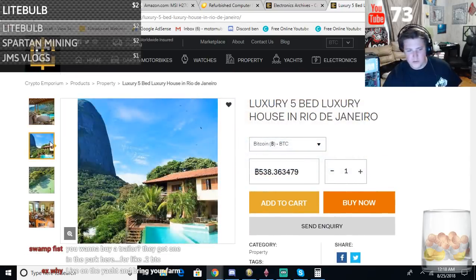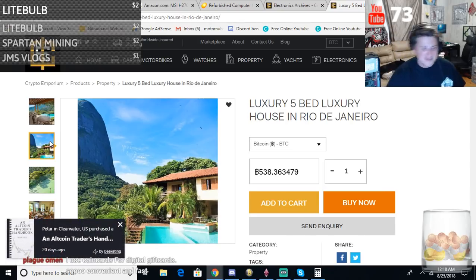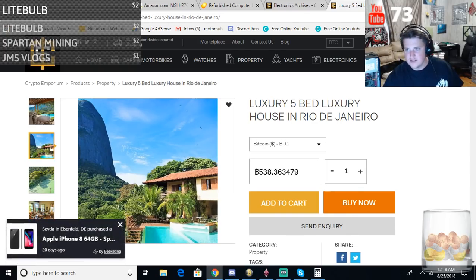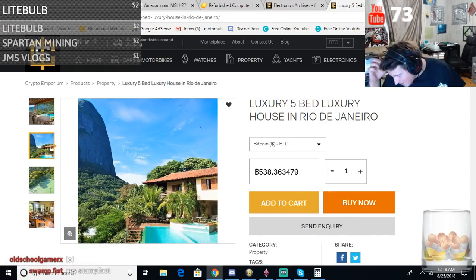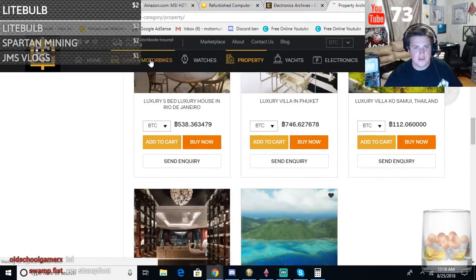Well, we're on the weird side of the internet right now. Swamp Fist, if you want to buy a trailer, they got one here in the park for like 0.2 Bitcoin. Dude, is that Stumpfoot? Yeah, that's Swamp Fist. That's his alter ego. Oh, okay, that makes sense. Third Coast Crypto said this is a legit website. Do not check out the miscellaneous section, at least not on live stream, because I know it's going to be terrible. All right, I'll stay away from that. You don't want to go into that situation again. Nope. It's just like looking at Cryptopia. Never go to the miscellaneous section.